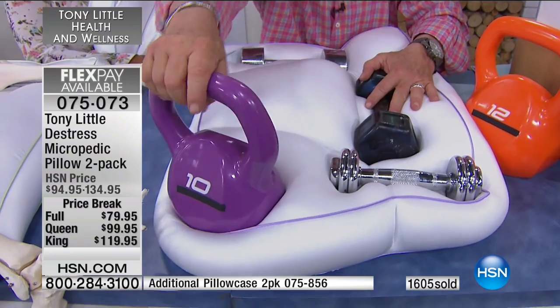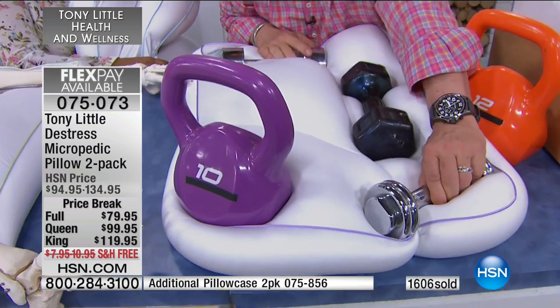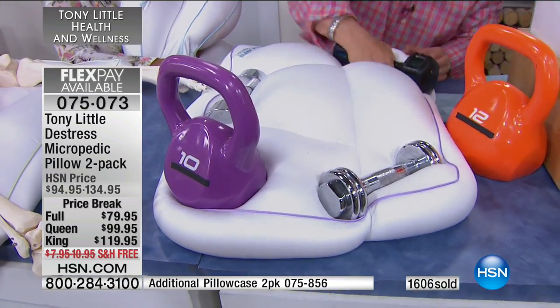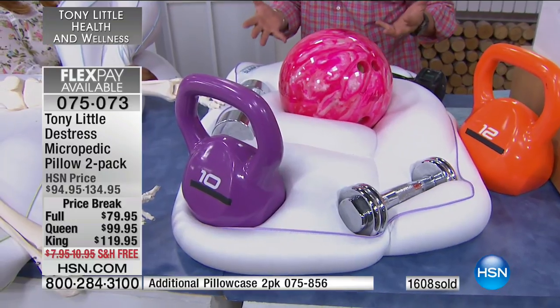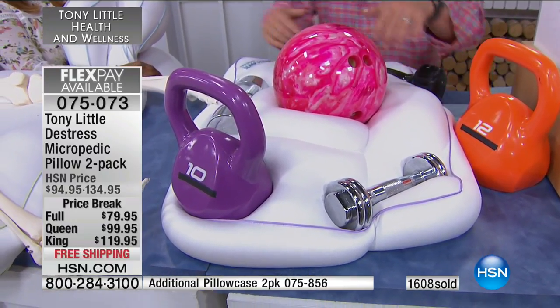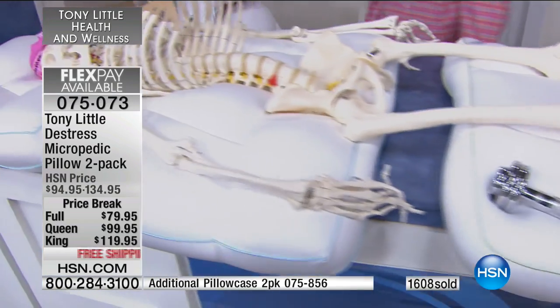If I take the 10-pound kettlebell right there, and I take this over there, and I take this over here, and I bring this pink bowling ball right in the middle, look. Did it not cradle each darn thing? That's amazing. So this full pillow turned into a queen pillow. The queen pillow turns into a king pillow. The king pillows turn into a gigando pillow.